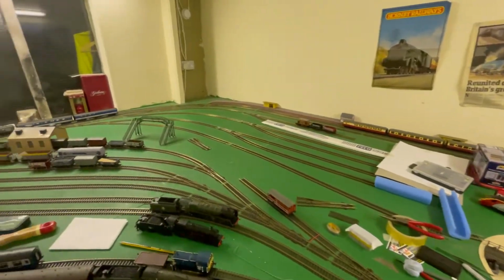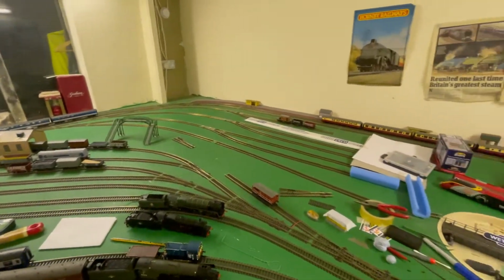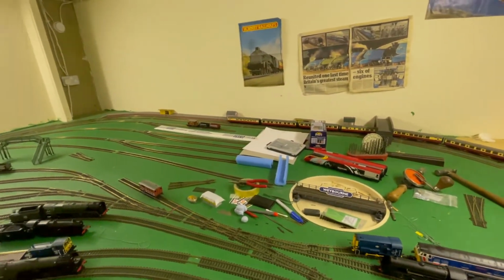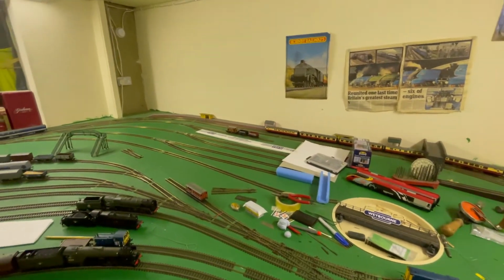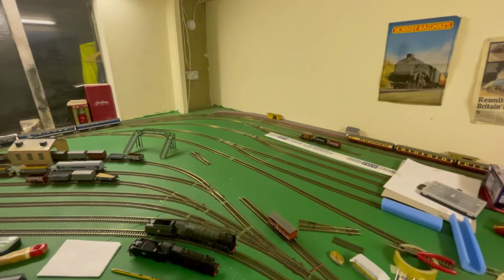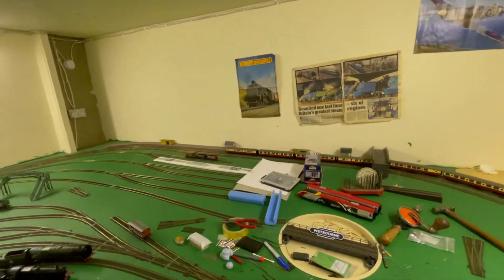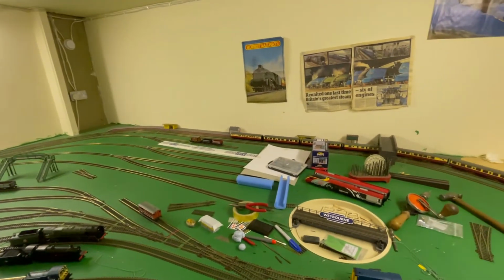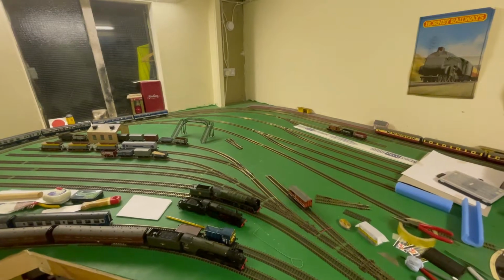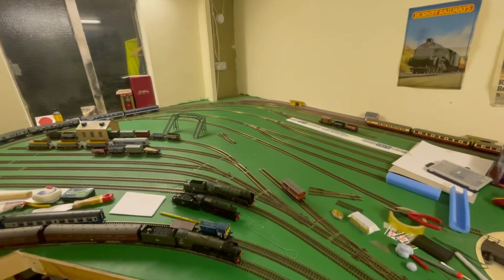And yeah, so that's really the layout itself done. As I say, not much has changed. There might be some changes. I'm not entirely sure yet because I'm constantly thinking of how to improve it before I do anything big like ballasting. But the second platform is slowly on its way. And yeah, so I think now what I'll do is I'll move on to the rolling stock and engines.